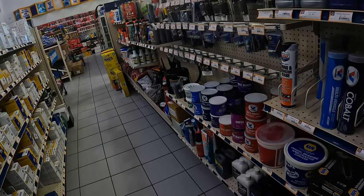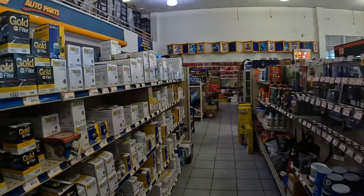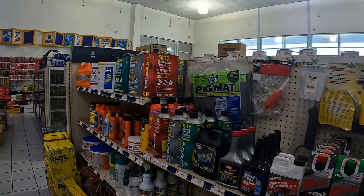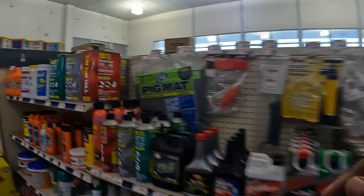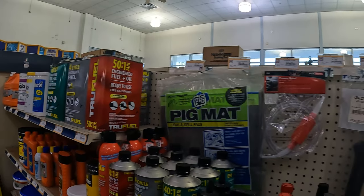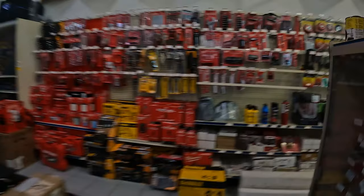Here you have the grease on the right, you have the oil filter to the left, different types of oil filter, so many different ones. You have to know them in order to get the right one for your vehicle. And here you have the power steering fluid, and that's the pump there that you can use to suck the oil or any liquid from one container to the next. And this is the gas bottle.